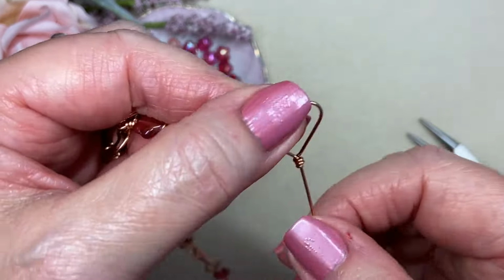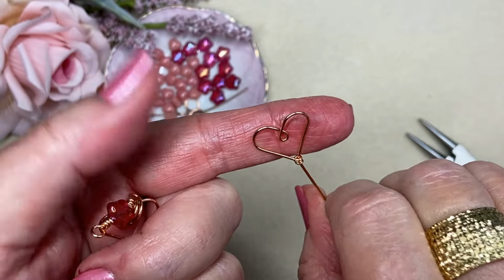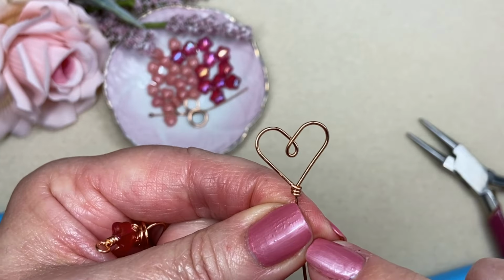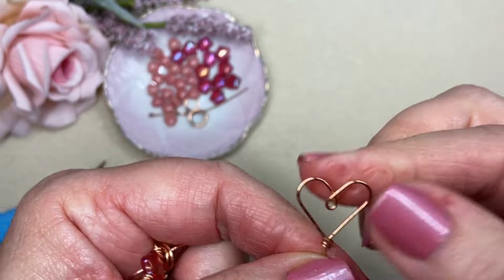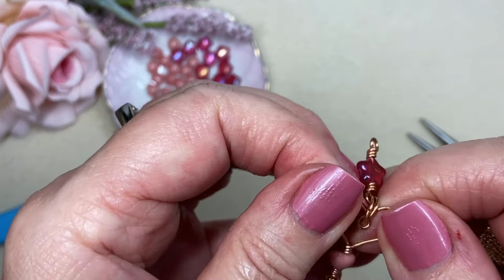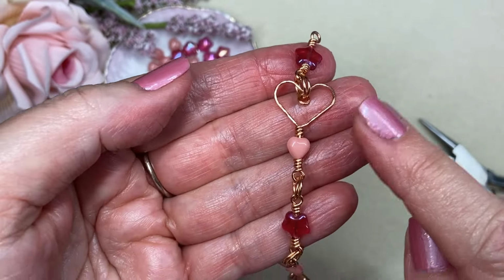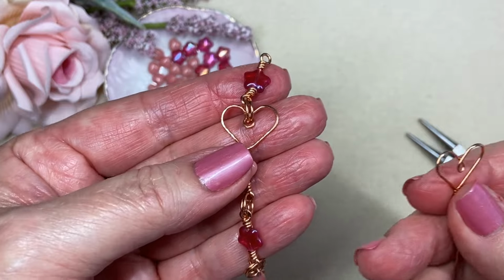And so I would do that at this point, before I put my bead on, and do it on both sides. And of course, don't hammer your wraps. When you hammer wire, you change the structure of it and it makes it a lot more rigid, more work hardened. And it's just really a great thing to do for links of a bracelet like this.